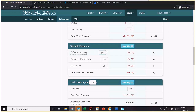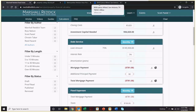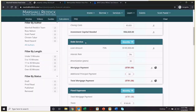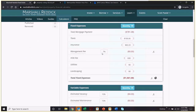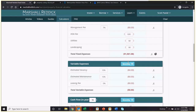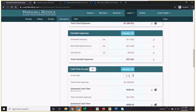So I'm going to put in here 10% vacancy, 10% maintenance. So this particular property is considered a B-class property. I'm going to explain to you what exactly that means here in a moment and how to calculate property class. But based on our teachings, for a B-class property, you would want to factor in an estimate of 10% a month vacancy and 10% a month maintenance. So we're going to plug that in. We're also going to have to put in our rent amount. This particular property actually rented for $1,395.